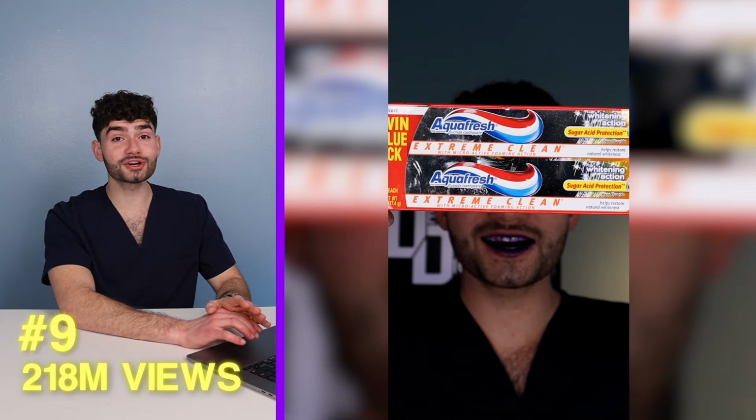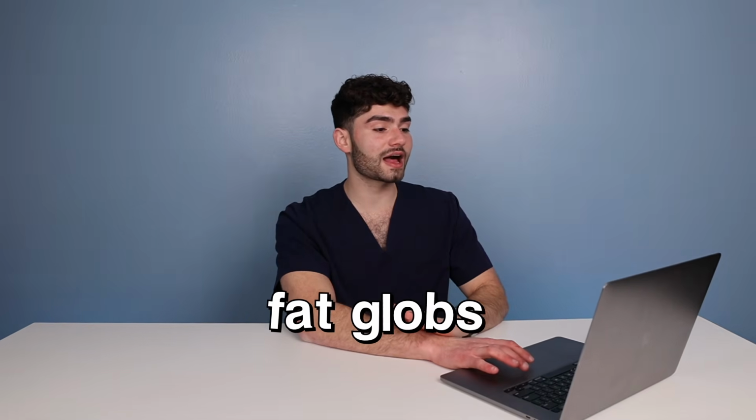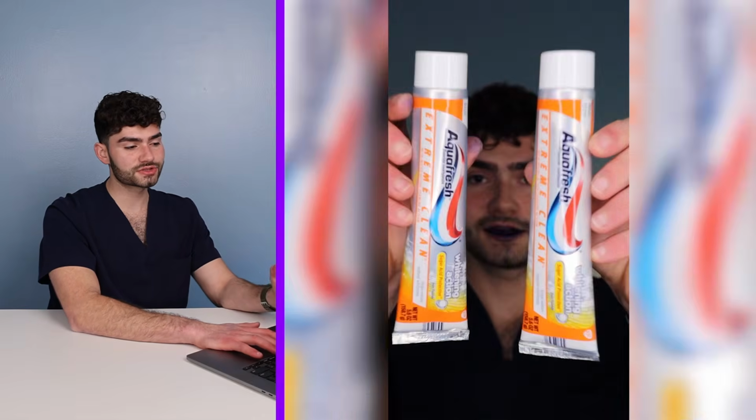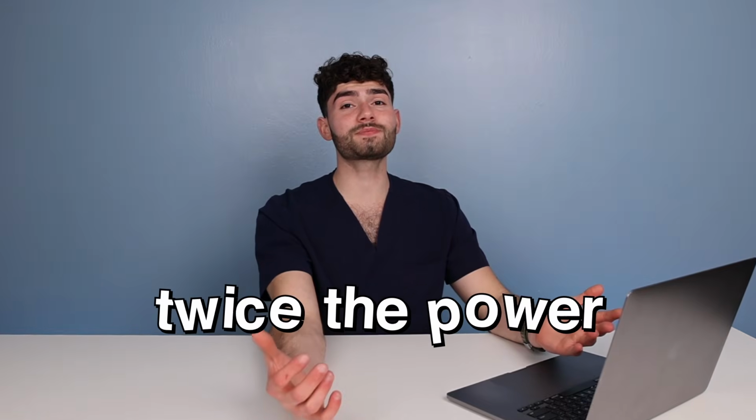The world's largest toothbrush. If you guys thought that previous video was a fat glob, this one was the ultimate granddaddy of all fat globs. Twin pack. We used the double Aquafresh Twin Pack, extra clean. I needed twice the power for twice the amount of bristles. So there were a couple ways I was thinking about removing the caps on this toothbrush.